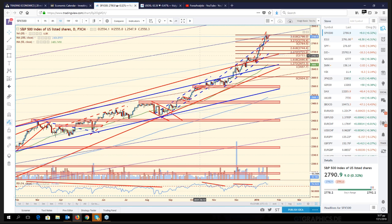Keep in mind that I'm going to reiterate once again, I do see everything that you should expect to see at the last stages of a bull market, the mania and everything. But that means that you should be very, very careful, because timing reversals is a fool's errand. You can see that in Bitcoin as well.